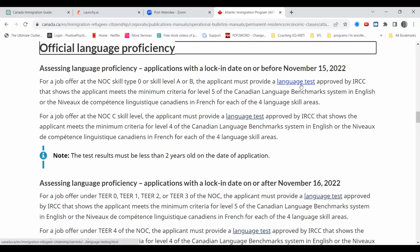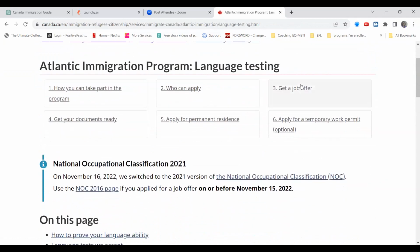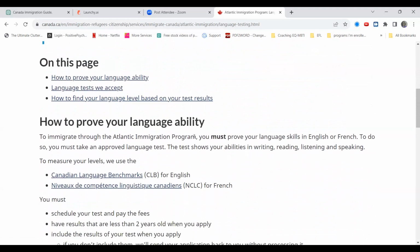It's a little bit of a different one. So let's just take a look at what it says here for language test. Then I'll come back to this part here. All right. How you prove your language ability. I'm not going to go through all of this here with you, but here's one of the ways to measure your language skills by looking at the Canadian Language Benchmarks.